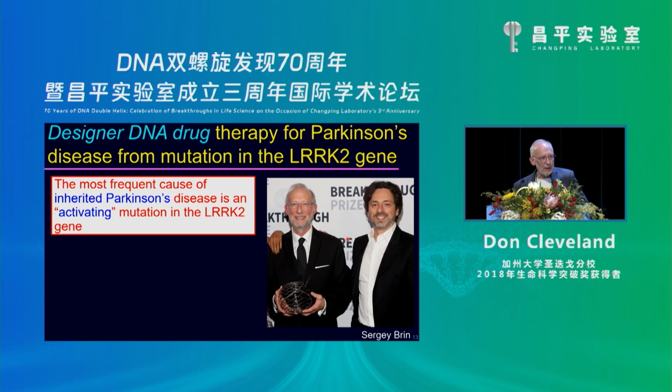Now, there are multiple other applications, and I just mentioned one. It's maybe part of the reason I got invited to this, because you saw that the other speakers are very accomplished people. So here it was. The most frequent genetic cause of Parkinson's disease, a big disease, is an activating mutation which activates a kinase, the LRRK2 kinase. And the world's most famous at-risk individual is Sergey Brin, the founder of Google. He's made it quite publicly known that he is a carrier for the LRRK2 mutation, so he has a high likelihood of developing Parkinson's disease.